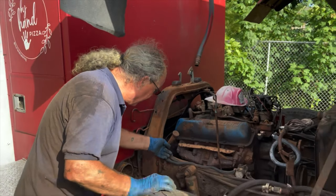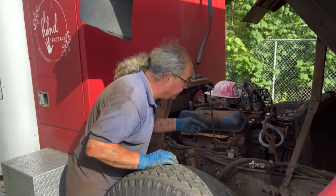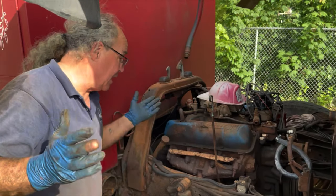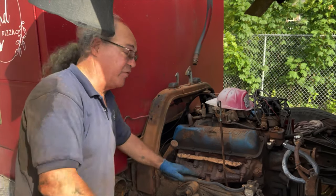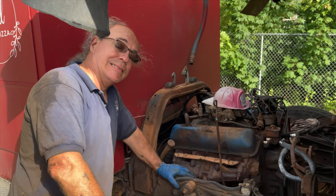We got about 8 bolts, whatever, left in the flex plate, and a couple of bolts right there in the front motor mount. And this motor's coming out, but it's Father's Day, and I want to go home. It's already like 5 o'clock at night. Time to go.